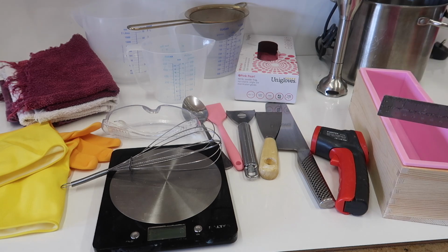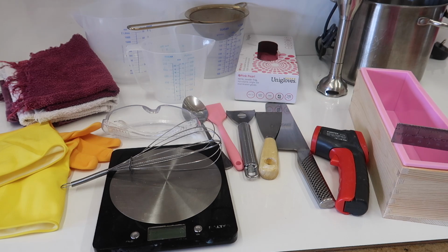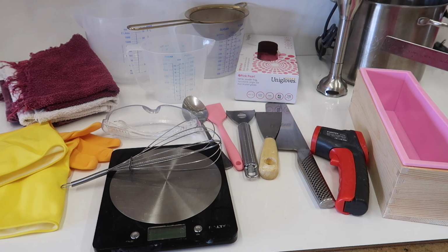We need a soap mould of some description, whether it's a handmade one like this, or just a box, or a carton, or a Tupperware box, an old Tupperware box, an old silicone cake mould, something like that. You're definitely going to need a hand blender. Now, yes, you can make soap without a hand blender, but it just takes much longer to mix the soap up and get it to come to trace.